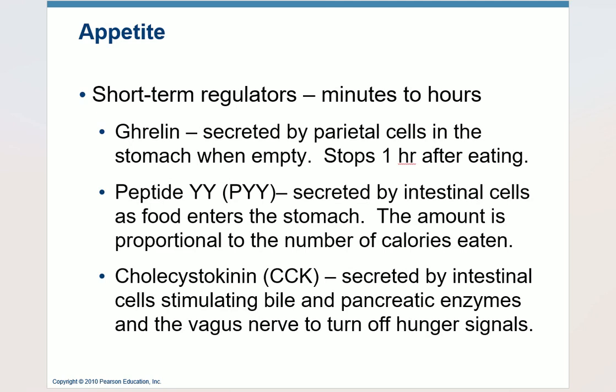Okay. And then we have CCK, or cholecystokinin, and that's secreted by intestinal cells also, but remember how we were talking about chyme and the duodenum getting hit by bile and pancreatic juice? So CCK stimulates those. As soon as you start eating, CCK is like, all right, well, we got to start making this bile and pancreatic juice to help with this chyme that's coming out of the stomach and into the small intestine. CCK also stimulates the vagus nerve to turn off your hunger. So know the difference between these short-term regulators of appetite.